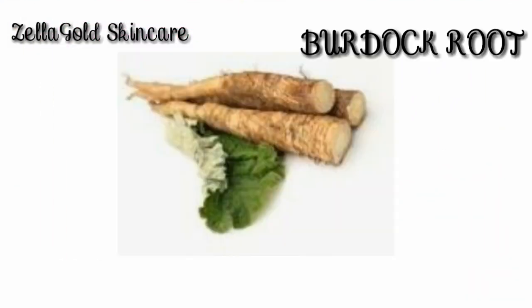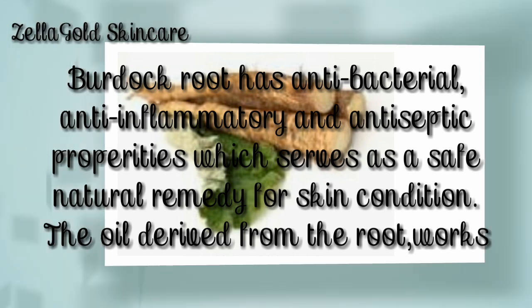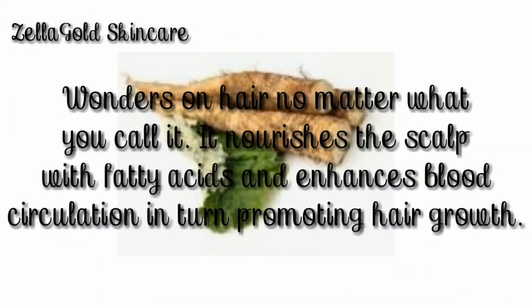Burdock root. Burdock root has antibacterial, anti-inflammatory, and antiseptic properties, which serve as a safe natural remedy for skin conditions. The oil derived from the root works wonders on hair, no matter what you call it. It nourishes the scalp with fatty acids and enhances blood circulation, in turn promoting hair growth.